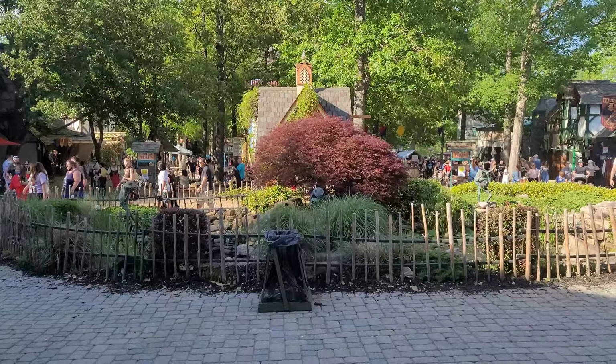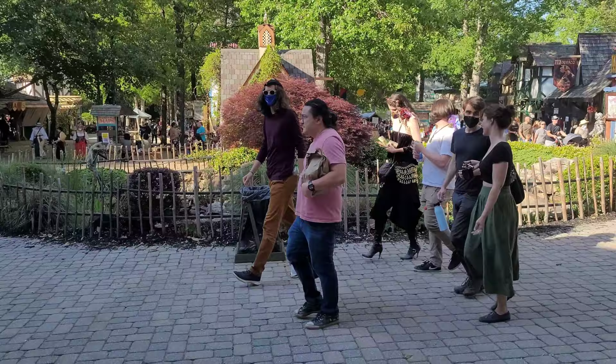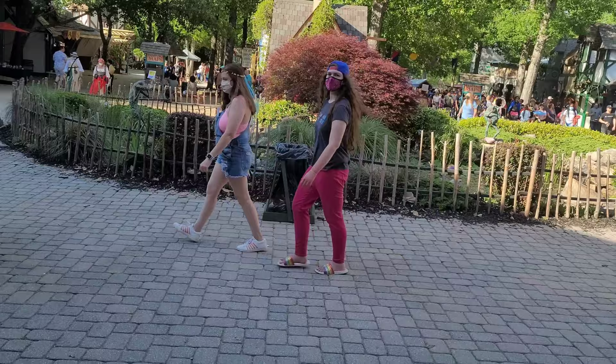Here we are again, one last look at the entrance of the Renaissance Festival in Georgia. And again, this has just been a phenomenal experience. I greatly do appreciate everyone here.